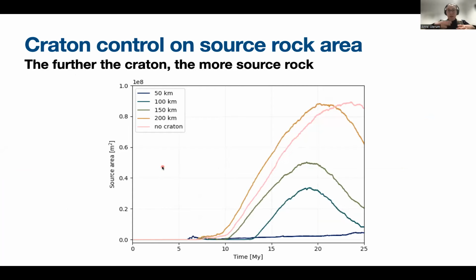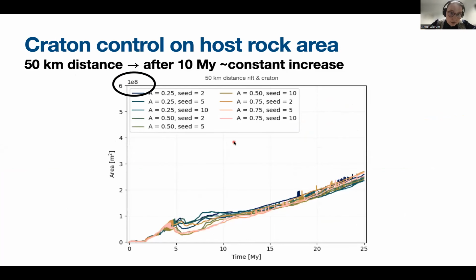Now, if I then plot one model out of each suite for each distance, we can see this clear trend that the further the craton is, the more source rock forms. But once it's like 200 kilometers or more, that doesn't really make a difference anymore. We can do the same thing for the amount of host rock. And here I plot all the 9 different strain configurations for 50-kilometer initial distance, so close craton. And you can see that the model results are very similar, and that after about 10 million years, there's this stable increase.